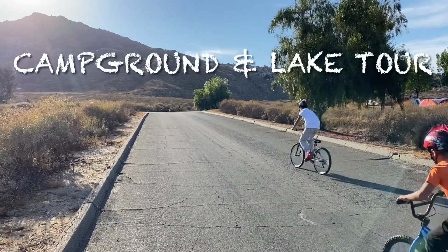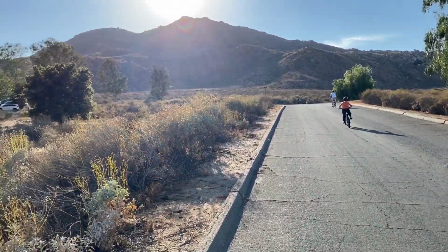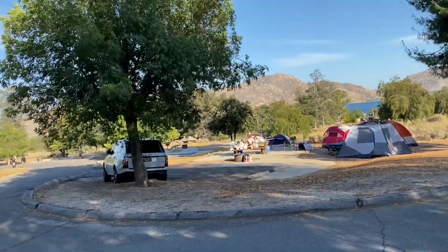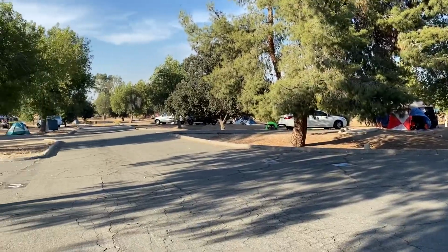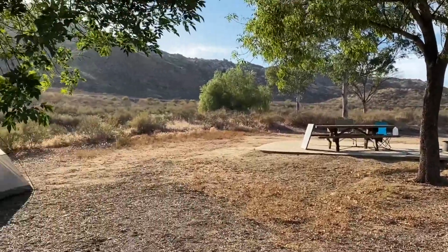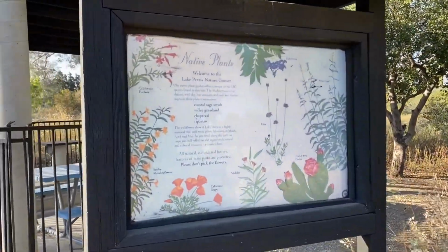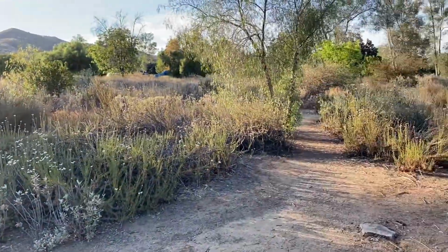Let's start our camping trip at Lake Perris with a bike ride around the tent camping spots. The tent campground is a little more far away than the RV campground to the lake, but it's also very spacious and there's lots of trees. And while we were riding our bikes, we found a nice nature spot where you could have a nice walk. So if you're on the campground and you like nature, this is the place for you to be. With lots of different flowers around the path.